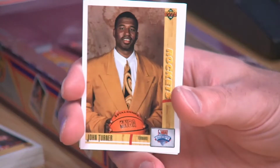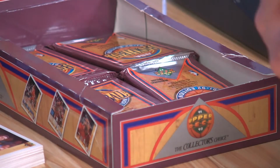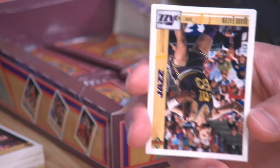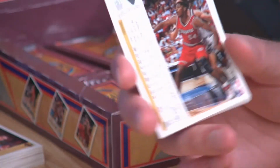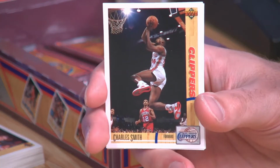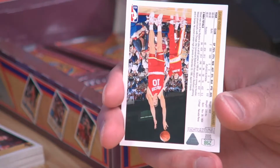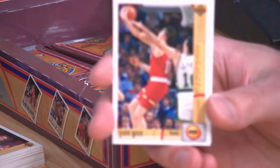I have a John Turner. Followed by Sean Higgins. Followed by, I don't know who this is. Alvin Robertson. My chair's falling. Again. Mark Eaton. Charles Smith. Larry Drew. Jim Peterson. David Wood.